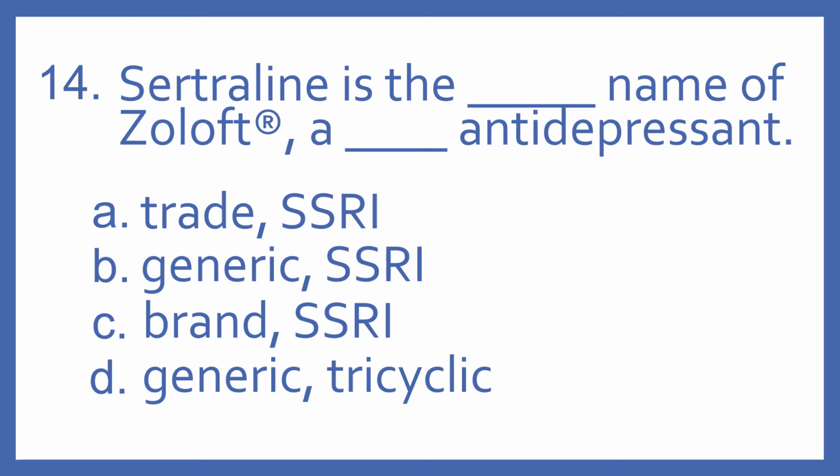Number 14. Sertraline is the blank name of Zoloft, a blank antidepressant. A. Trade SSRI, B. Generic SSRI, C. Brand SSRI, or D. Generic and tricyclic. And the answer is B. Sertraline is the generic name of Zoloft, an SSRI antidepressant.